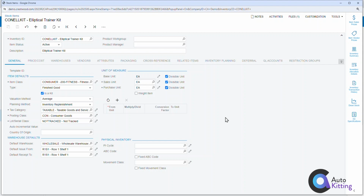As you can see, Crestwood's auto kitting for Acumatica simplifies the kitting process by providing visibility into the number of kits that can be assembled, saves time by auto-assembling kits at shipment creation, improves fulfillment by expanding the kit components on the pick ticket, and enhancing financial control, allowing all supported inventory cost valuation methods.